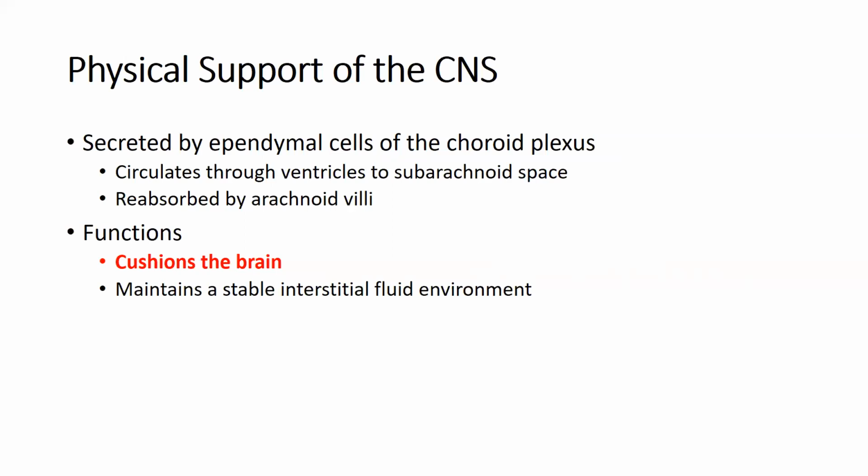Functions: to cushion the brain and to maintain a stable interstitial fluid environment. Okay, so it stabilizes the fluid that really bathes the central nervous system, as well as cushioning the brain tissue.